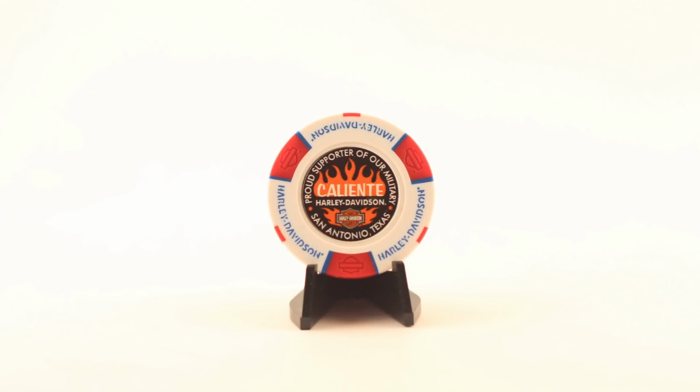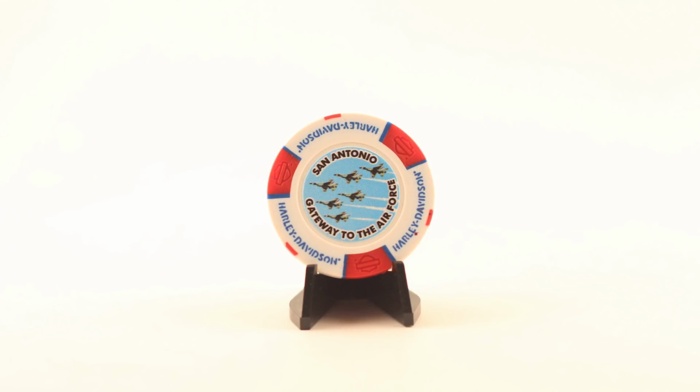So first up, we have a red, white, and blue chip. It is a full-color chip. On the bar and shield side, we have Caliente Harley-Davidson, proud supporter of our military, San Antonio, Texas. On the back side, it has San Antonio, gateway to the Air Force.